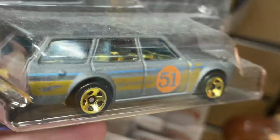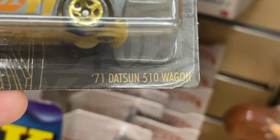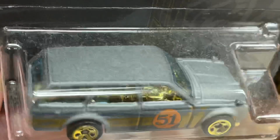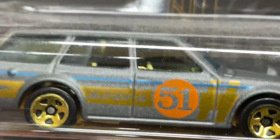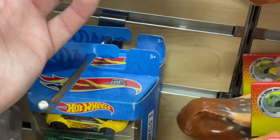He's got the Wagon. Sweet. 71 Datsun 510 Wagon. Yeah, this is a nice one. $2.99 on the Wagon. I think I'm gonna grab the Wagon because I passed it up when I could have bought it and I didn't buy it.